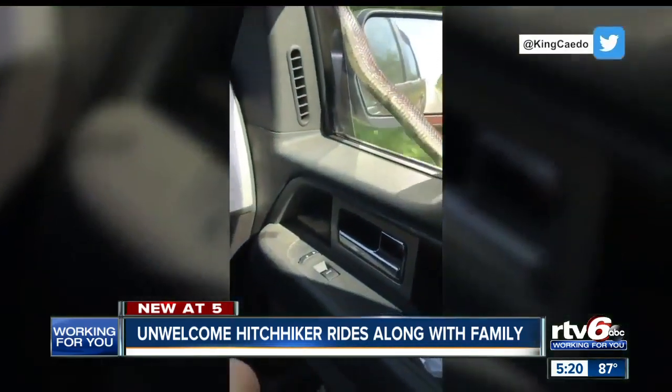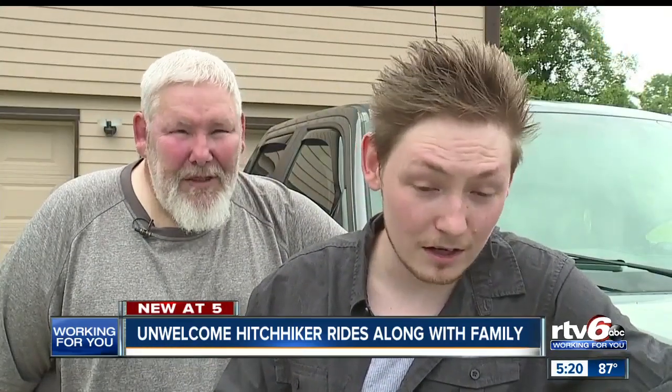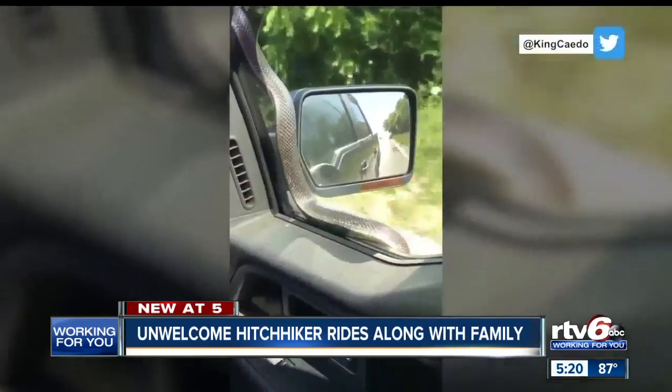Here they go! Oh my God, so big! It had to be either under the hood or underneath the car, and it kind of crawled up. On top of the truck? We don't know. I don't know.